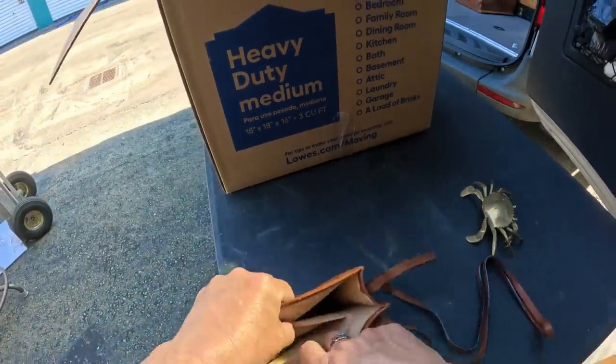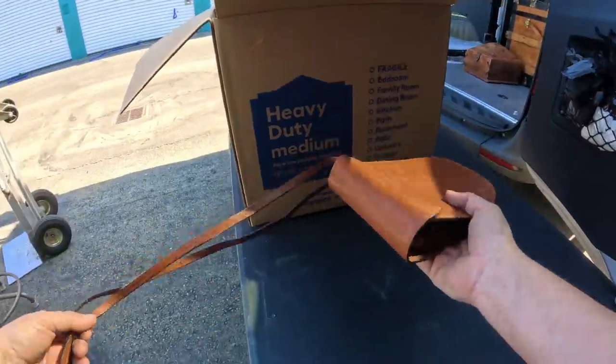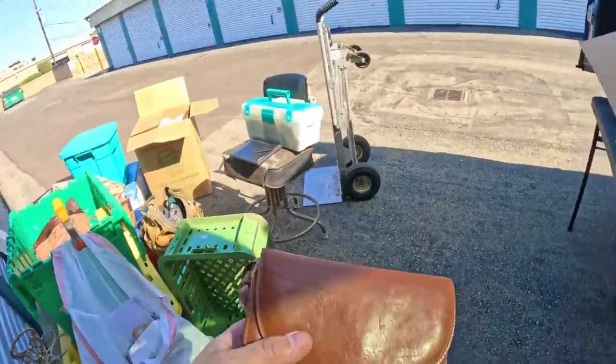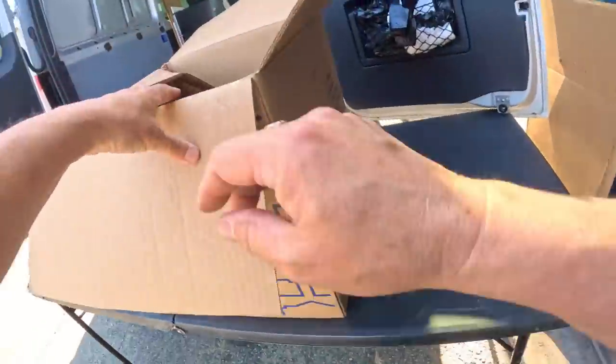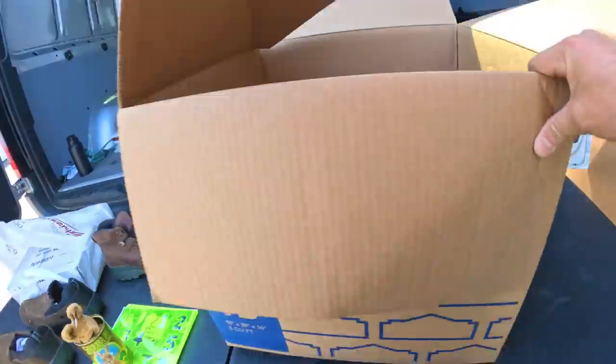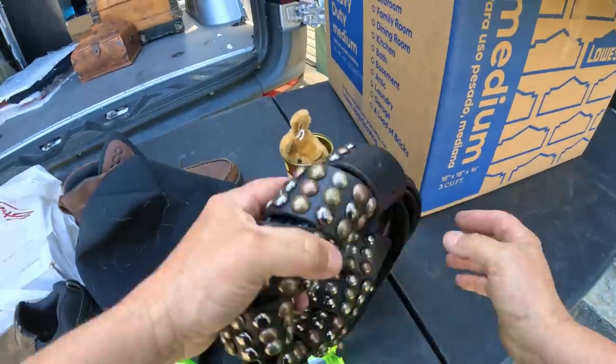And I like this too. I do. I like leather pieces. Anything that looks handmade and with character, that's got it all going. That's got it going on, baby. It's got it going on. It's all that and a bag of chips. Just kidding. We don't want any chips. Whoa.